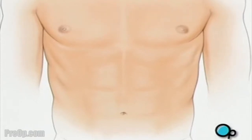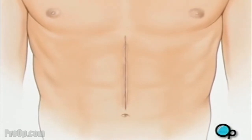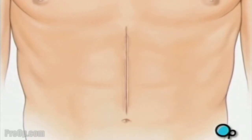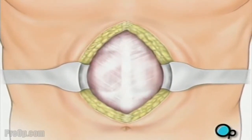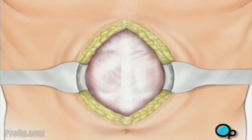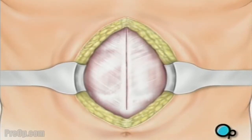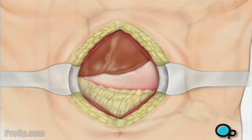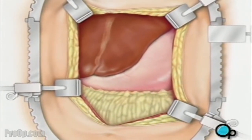After you're asleep, the surgical team will make a midline incision from the breastbone to the navel. Opening this incision reveals tissues that connect the abdominal muscles. Another incision is made through these tissues to allow access to the abdominal cavity. Your surgeon will use a special oval ring to hold the incision open during the operation.